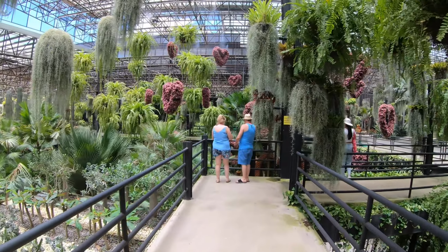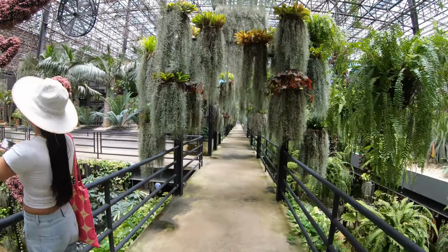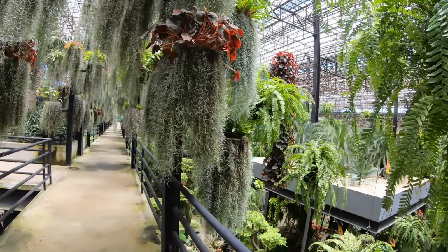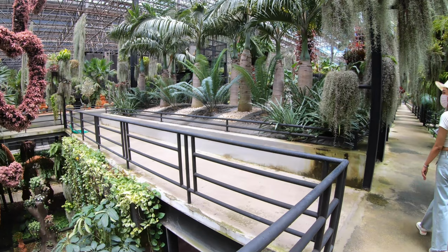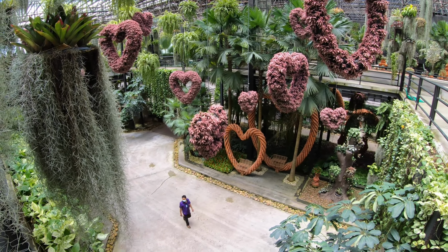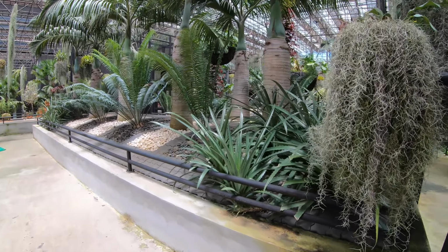I love these hanging plants. I'm led to believe that there is no soil involved in the growing of them. They just get their substance from the air and water, which in itself is quite fascinating. As you can see, we're quite high up here. If you look down and see the people below, they look like little ants walking around.